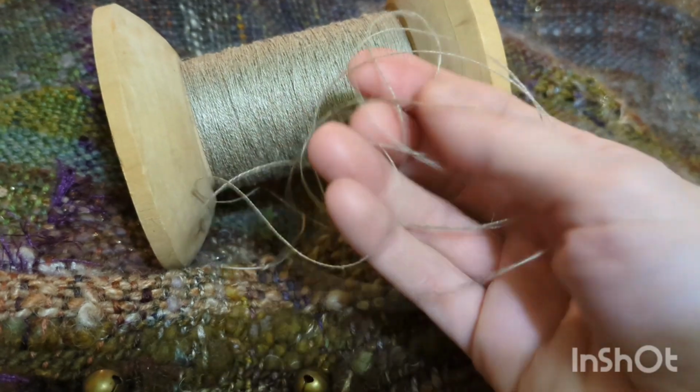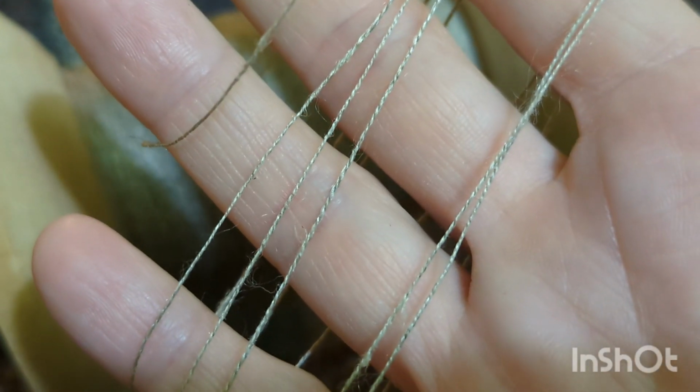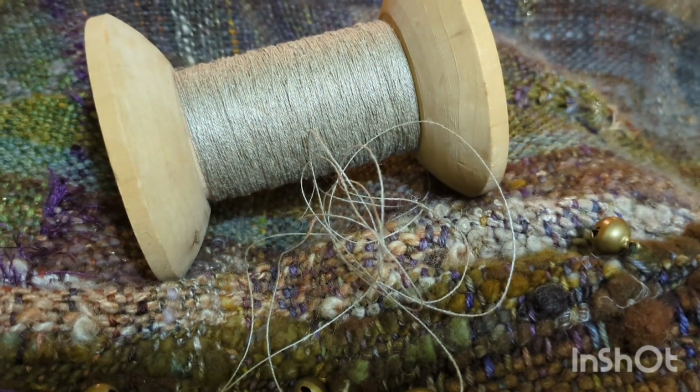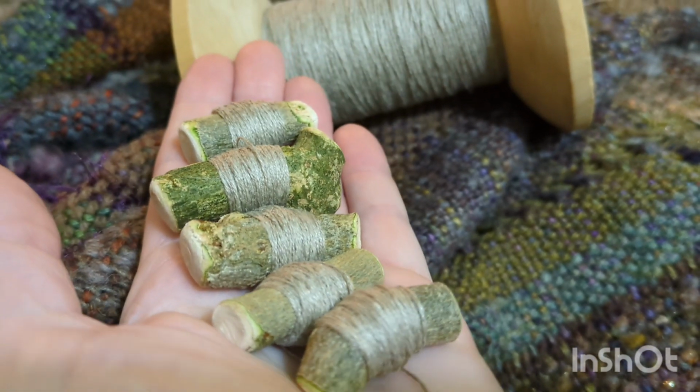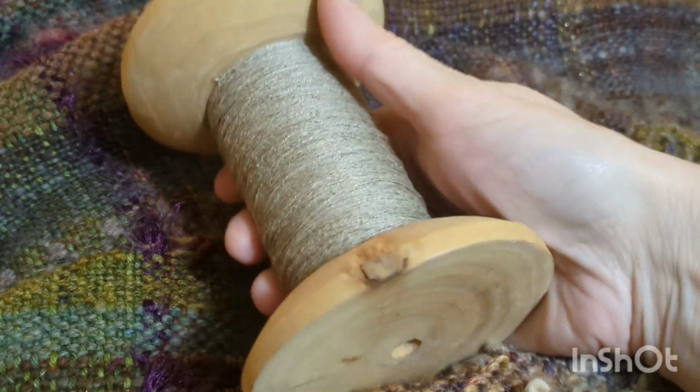This is the flax thread that I've been spinning on the traveller spinning wheel. I spun two separate threads and then plied them together into this linen thread that I've been sewing with. When they're plied together, it makes a really strong thread.